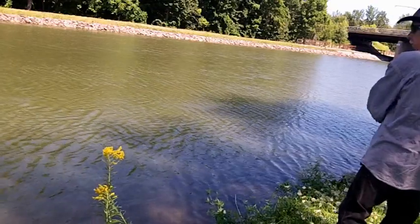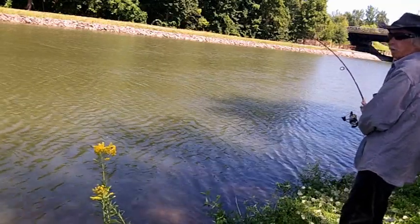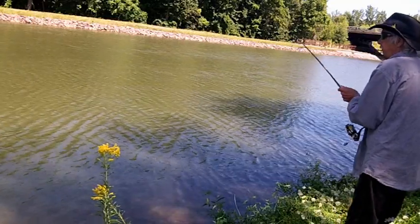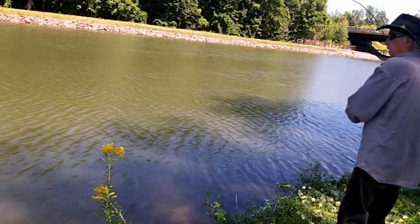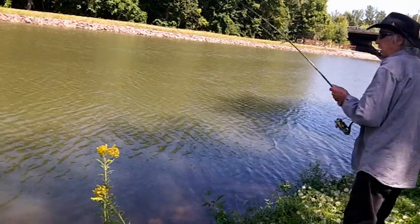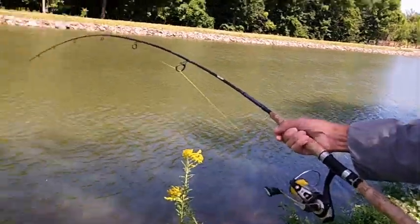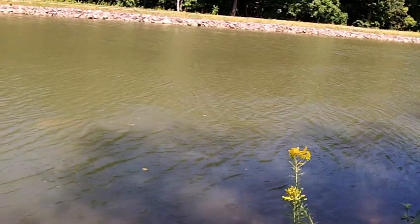This guy is still not giving up. I don't want him to go through my other poles and get tangled up in my other lines. Oh no. Boy, he's doing that. I was hoping they'd have him tired by now. Go on. Nice. You see it there from the camera. He's a big boy. Look at him. So, we get him back over here.